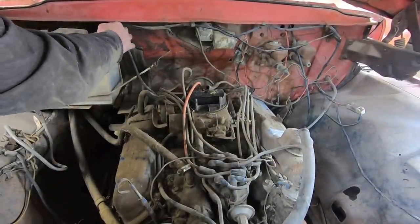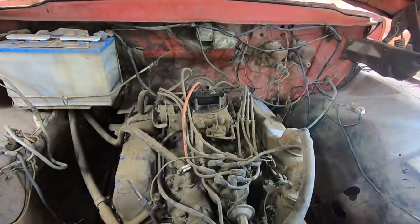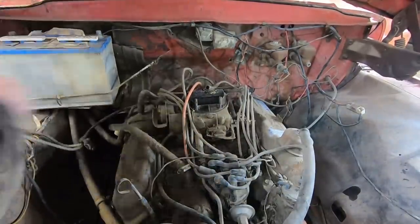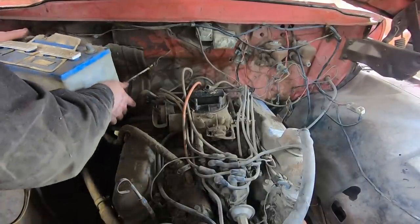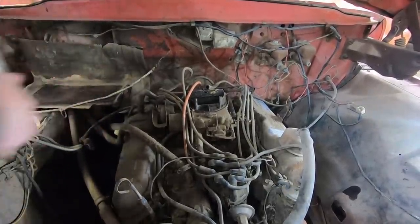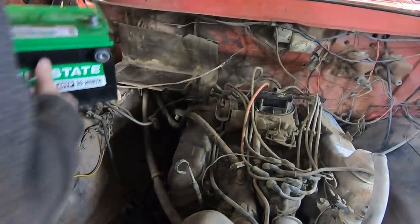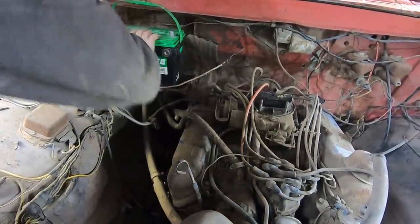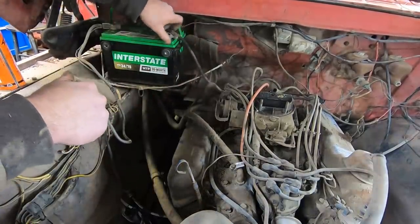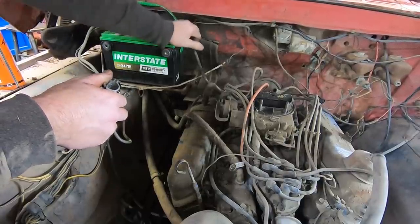Well, what's holding these battery cables on? Oh boy, they've been on there a while. I wonder if collectors are looking for Prestolite batteries. Ooh, let's slide old Nancy in here. Sorry, Nancy, you're not old. Clean those up a bit. No smoke.